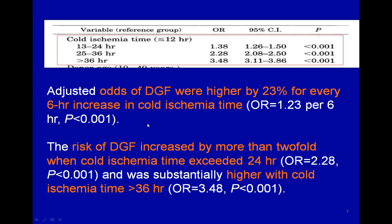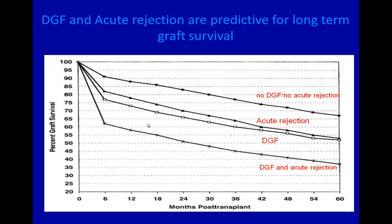And if we specifically look at his data on cold ischemic time, he proposed that the adjusted odds of developing a delayed graft function were higher by 23% for every 6 hours increase in cold ischemic time. He also stated that the risk of delayed graft function increased by more than twofold when your cold ischemia time exceeded 24 hours, and was substantially higher with cold ischemic time of more than 36 hours. So what he was trying to say is that the longer your CIT, or cold ischemic time, the higher the chances to develop a delayed graft function.